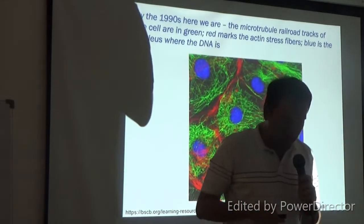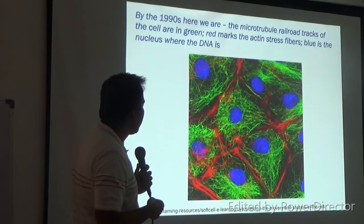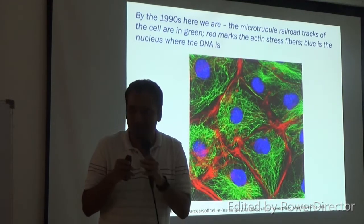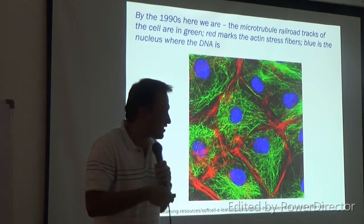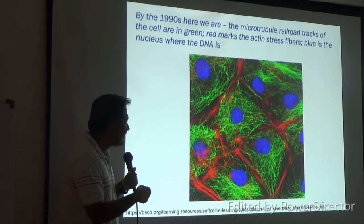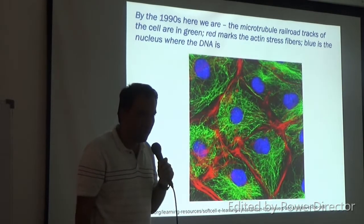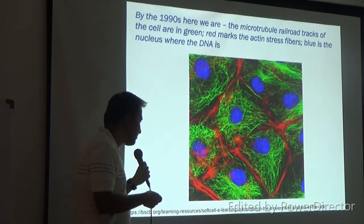So by the 1990s then, again, these are fixed cells. These are not living cells, these are fixed cells. They have been killed, they have been fixed in paraformaldehyde, and we have stained for different components of the cell. The railroad tracks of the cell, which are the microtubules, are in green. The red here shows the actin stress fibers. The blue again shows the nuclei. So this is nice. This makes for pretty images.